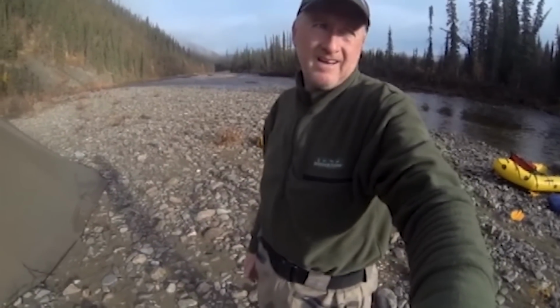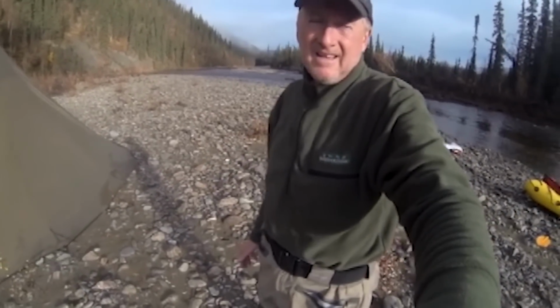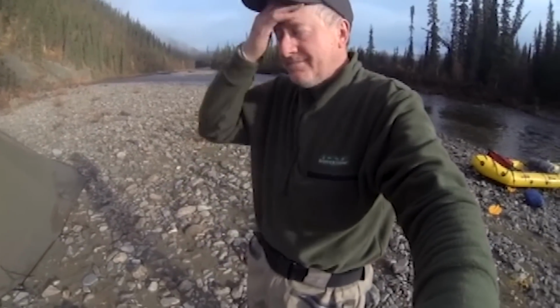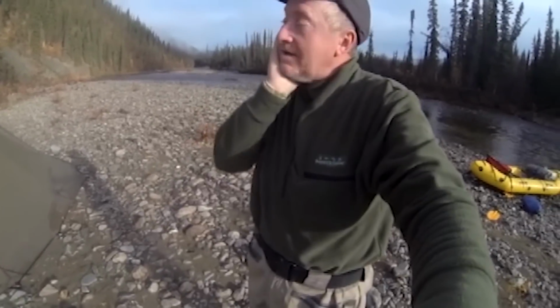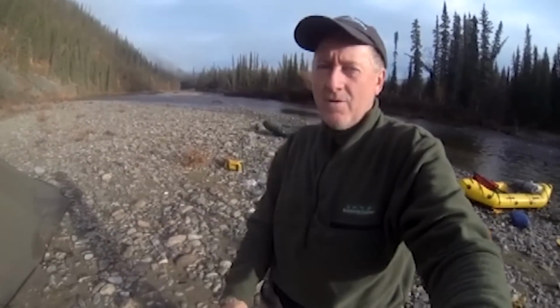So I came back to camp. I'm waiting for Larry. I'm sure he heard my gunshot. And we're going to go back, and it's almost 10 o'clock in the morning. So we'll spend all day cleaning that bull. So we got our bull.